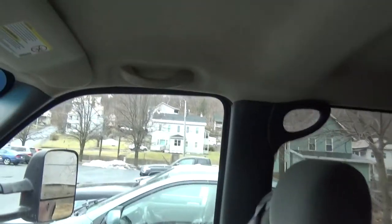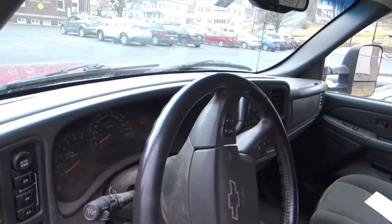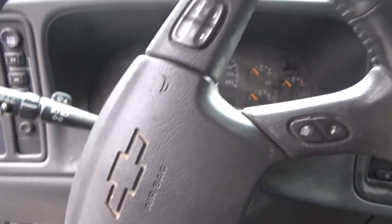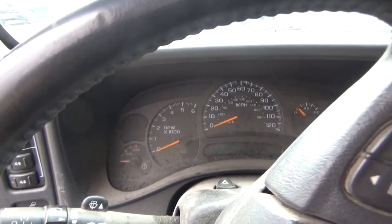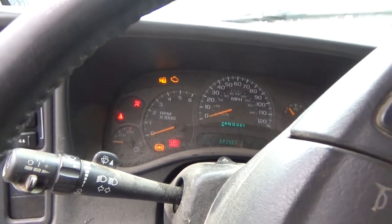It's been sitting for a couple of days now, and parasitic draw doesn't really seem to be the case. After a couple of days of sitting, the battery would be dead, and it's not. So, let's see what we got going on here. It's a little dusty, dirty. All right, windshield wipers are on.